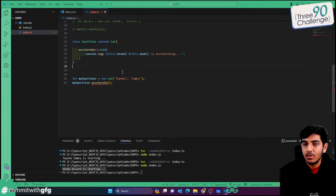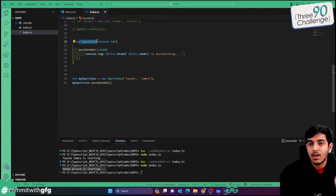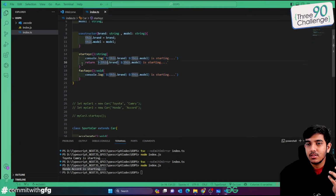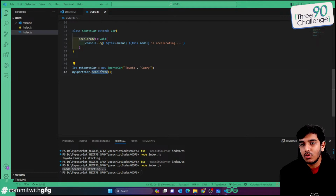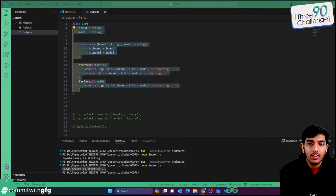But if I use the same thing for a SportsCar class, you can see the SportsCar class has the accelerate property. What else properties is it having? It has some inherited properties. So SportsCar is inheriting properties from Car class. Now from here, suppose I call start, this would also work. So all the properties or methods inside this, as well as some extra properties, you have inherited from your parent. That's what inheritance is.